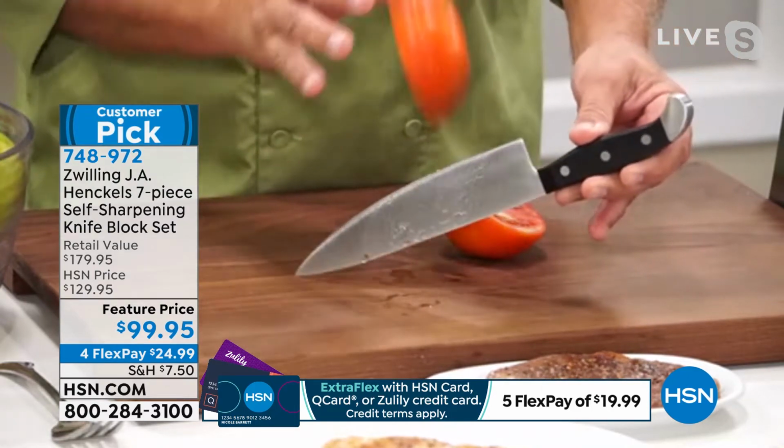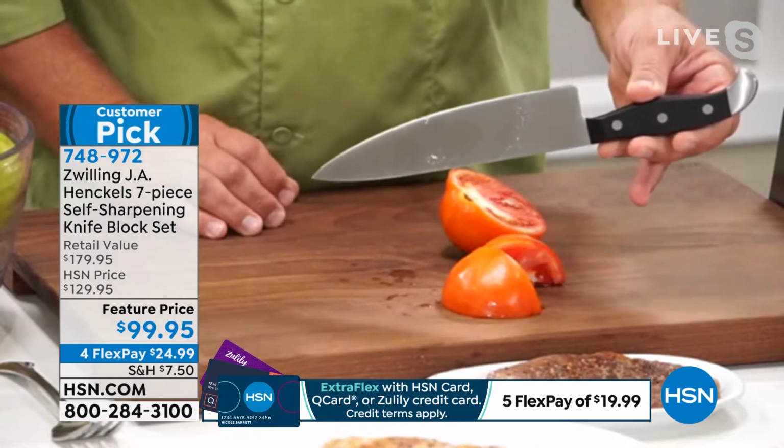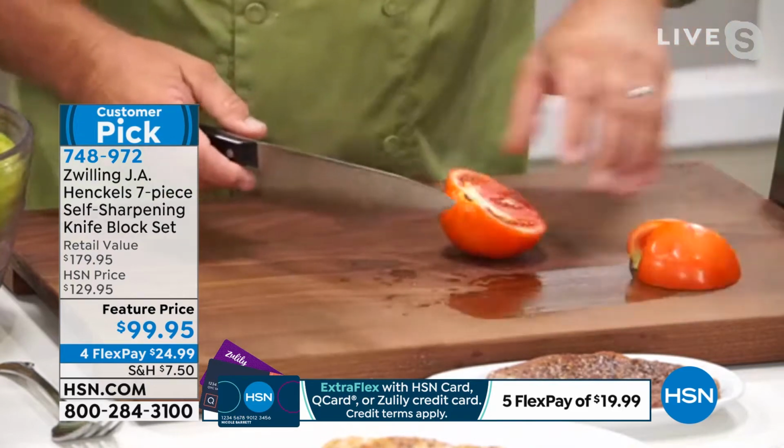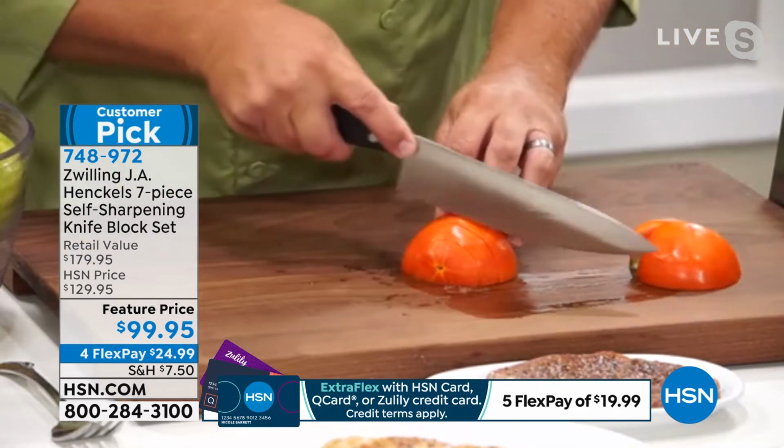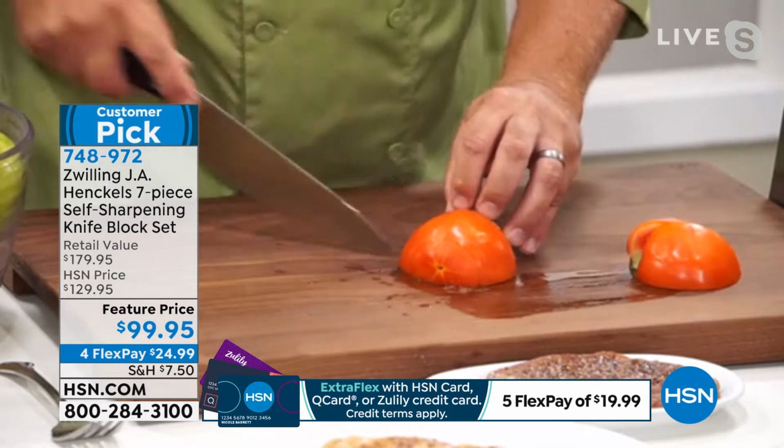Here, did you miss that? Watch. All you do is touch it and it cuts it. I mean, all you do is move the knife. It's such a pleasure when you have a razor sharp knife. All you do is move it and it does what you want it to do.